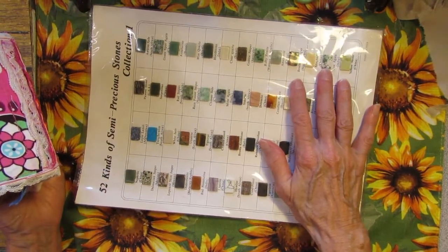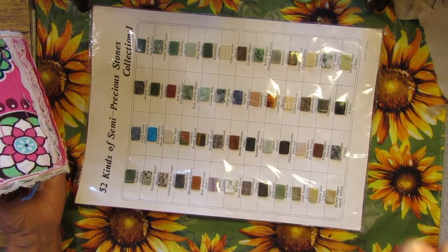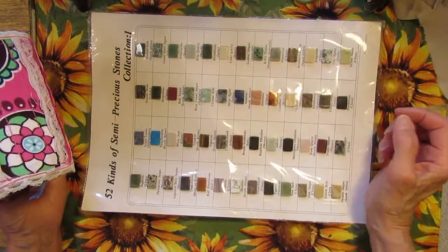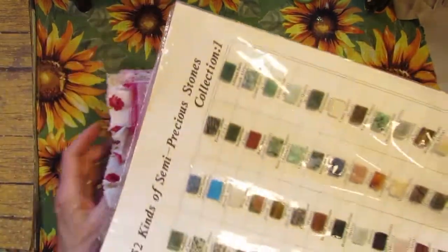Now, my son recommended that I take a picture of it so I remember the name and the origin of the stones, because I'll probably take it off the paper to put it in the book. But we shall see what I'm going to do with that.